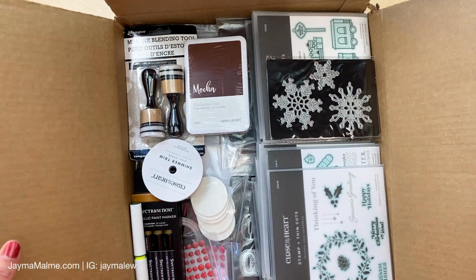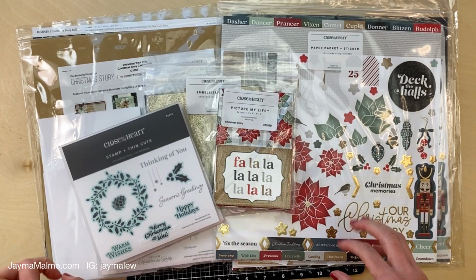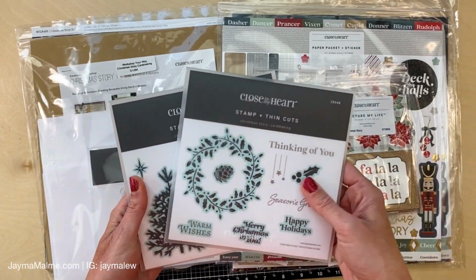So let's dive in. I'm going to start out with the Christmas Story collection. This is the most Christmassy collection, and it's just so pretty. Let's start with these stamp sets.